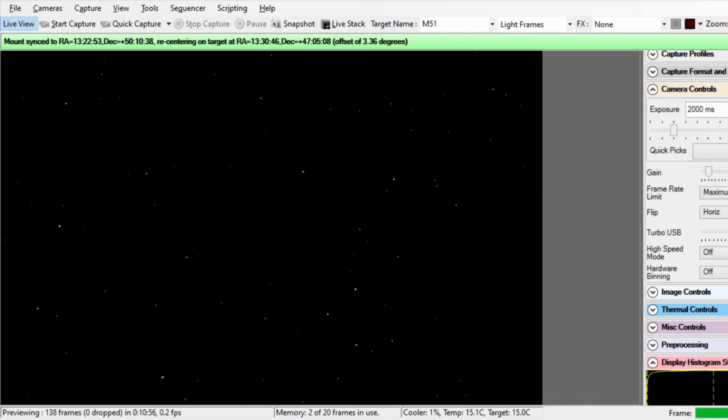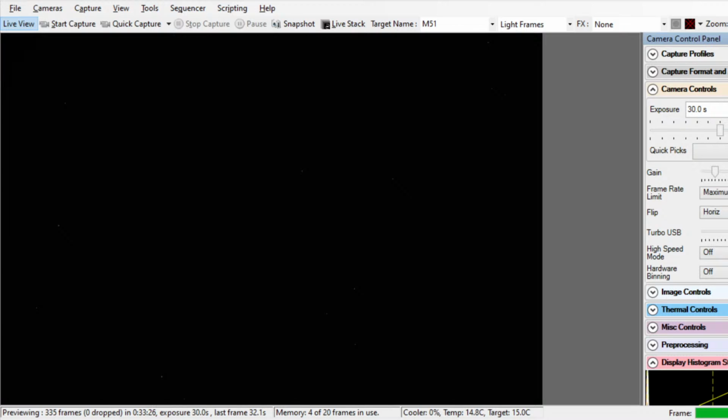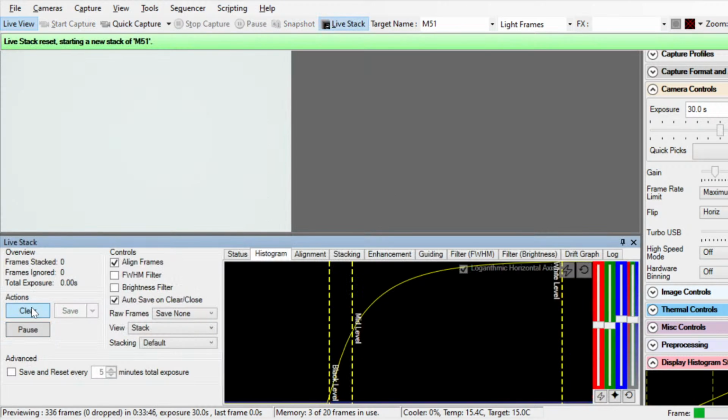So let's do a reset and a stretch here. Let's reset this display histogram, and now let's hope against hope that we'll be able to go into live stacking. Okay, this looks better. Now let's live stack and clear that.